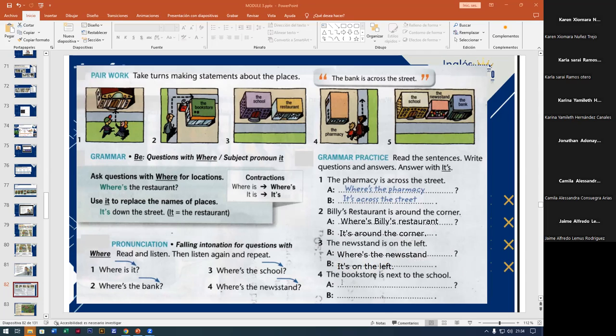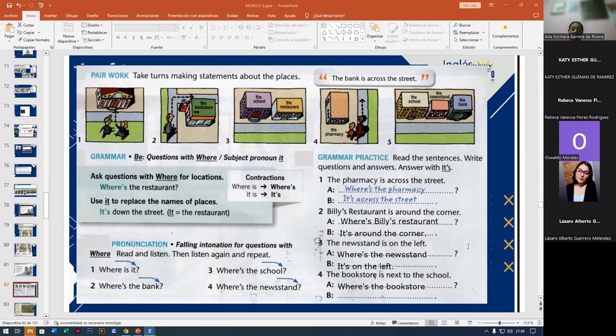Excellent. Nevi, what about the next one? Number four, the bookstore is next to the school. How do you formulate the question? Where's the bookstore? That is correct. Yes. Where's the bookstore? That's right. Thank you. Let's continue. Ana Xiomara, what's the answer?